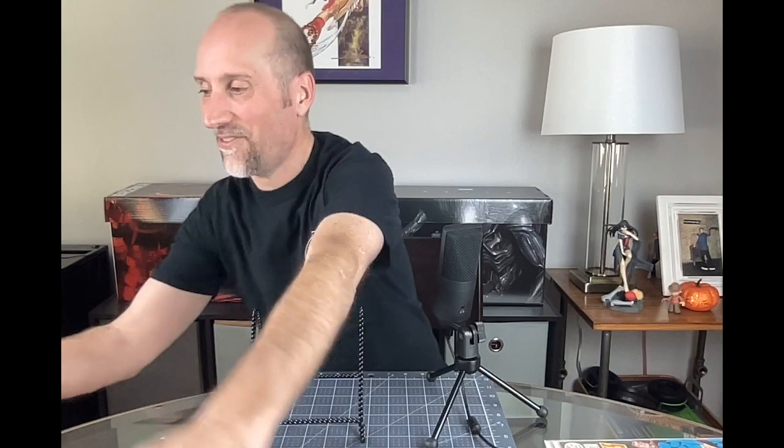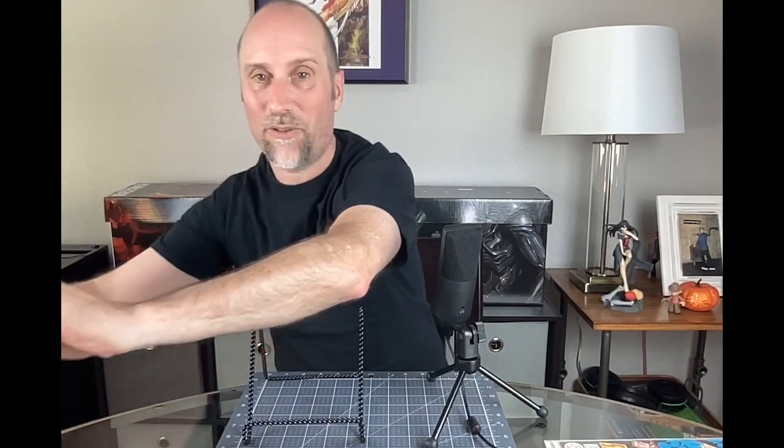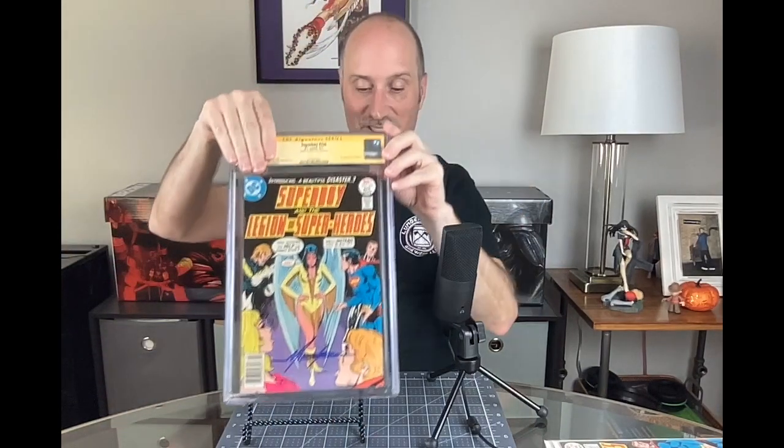And so let me show you what I got back from CGC. I already know what the grade is. I was hoping for a pleasant surprise on the grading, just as a pick-me-up from the day I was having. And let's see what I got.